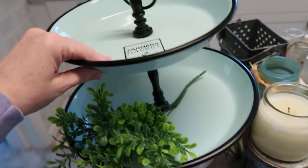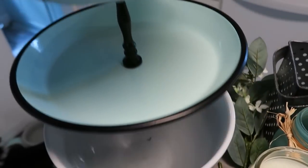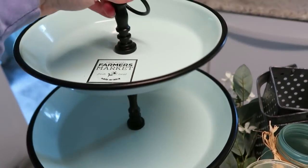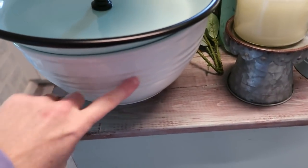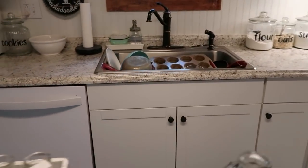This is actually a beautiful Mother's Day gift my girls got me, a tiered tray. It's so beautiful. I love it. And this is a bowl we got for Elena's wedding, so I brought that up. I've got a sink full of dishes over there. I need to do all this.